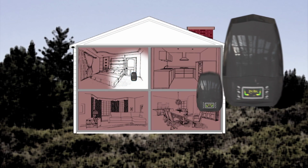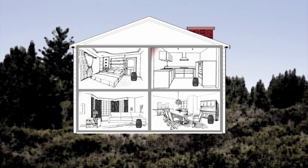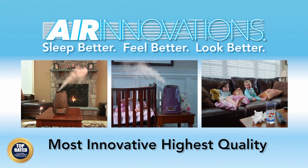Because it's so affordable and efficient, you can put one in every room in your home. Air Innovations, the leader in humidification technology.